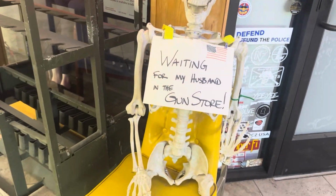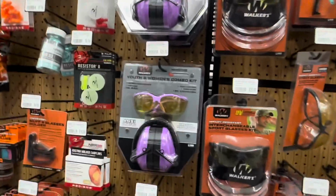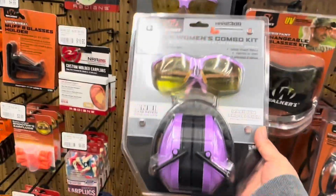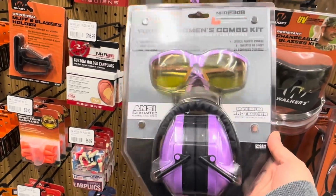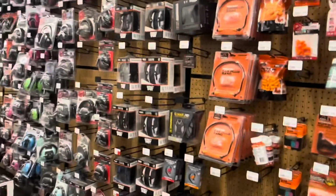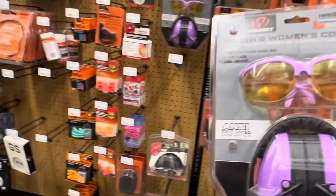Oops, not wife. So I'm going to have to get some safety protection for my eyes and my ears. So this is purple. This is perfect. This is the winner. Compared to everything else, yeah, this is definitely the winner.